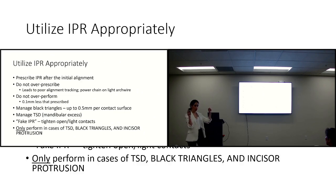Fake IPR. You all know virtual C-chains at the end to close those open contacts. Instead of virtual C-chains, because I don't like them, I put an IPR in the prescription. I don't do it in the mouth. That closes the contact. So that's fake IPR. If it's in the posterior, like somebody comes in and they have an open contact mesial to number 19, and I run floss, then I put in 0.2 in my ClinCheck, and I don't do it in the mouth, and that tightens that up.